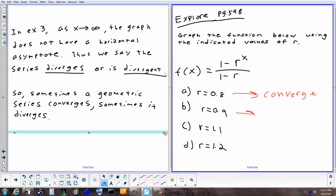How about 0.9? That would still converge, but what we would say is it converges a little slower. Because each number that you're adding is 9/10 as big as the one before it. So it's converging, but the numbers are not getting small fast. They are getting smaller, but not very fast. How about 1.1? That would diverge. Each number is now 1.1 times as big as the last one. So it's a little bit bigger, not a lot, but it's going to diverge. And 1.2? That would also diverge.